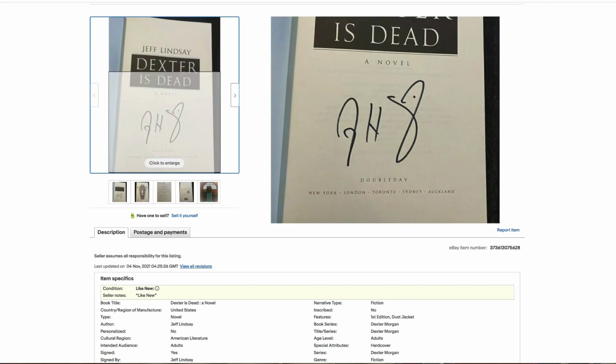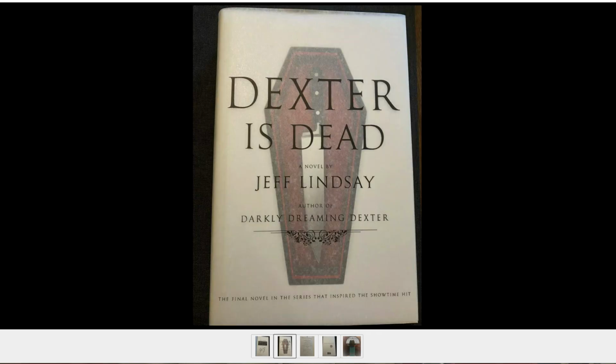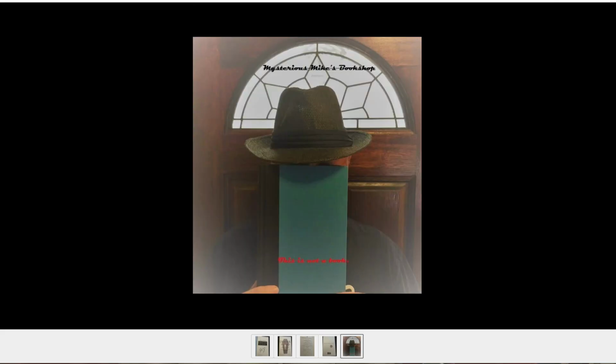£197.50. And this is the very last one. Dexter is dead. He killed the character off after the 6th novel. This one went for just under $100. Once again, it's signed. Recommend you pick up the new series. It's great. Really, really good stuff.